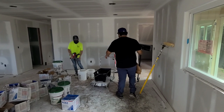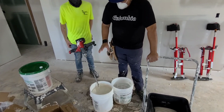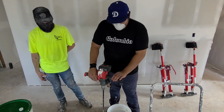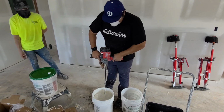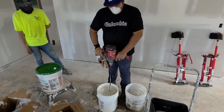Carlos here is mixing. So I got asked on YouTube about how to mix your mud. So you want to make sure that it's fairly thinned down, not super watery so it doesn't fall all over the place. But when you're mixing, you want to make sure that you're not gouging into the corners, because if you are, you're going to get a lot of shavings.